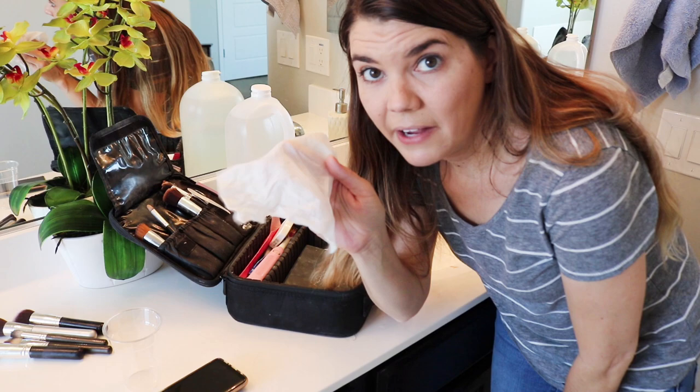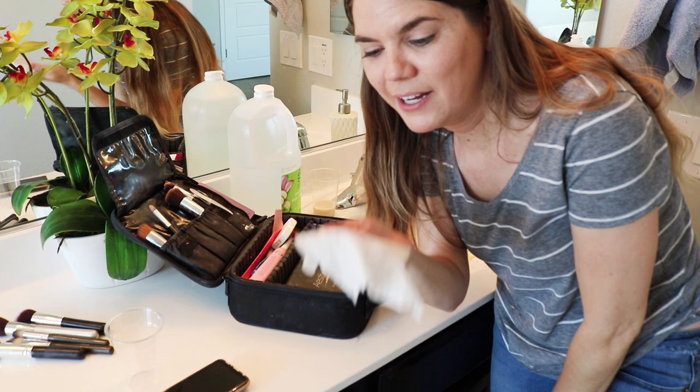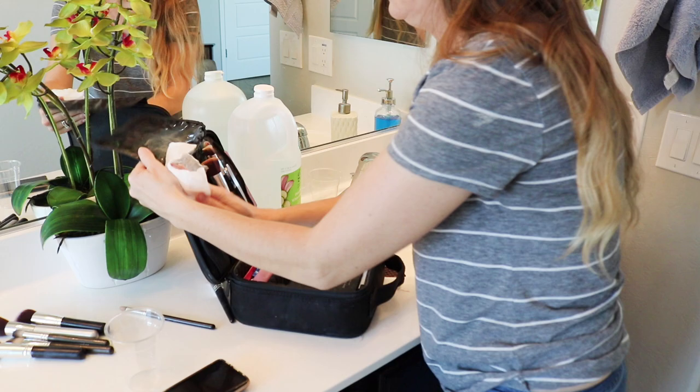Now I got a booty. Oh. Was that there the whole time? Sorry, guys. There was makeup on my lens. Can you see that? Just excuse me. Is that better? Okay. So I have a booty wipe right here, and I'm going to clean this bag here. Don't worry, these are all brushes I don't use.